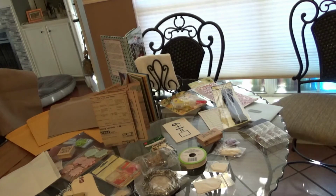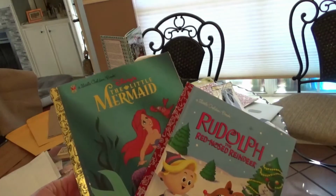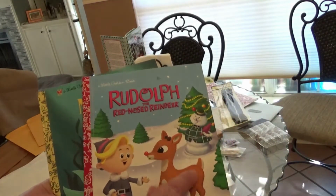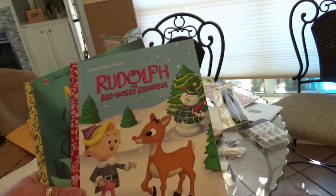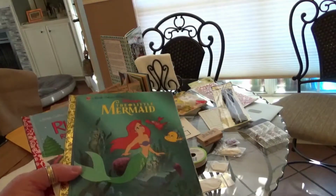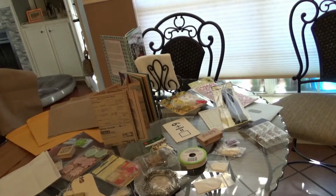And then there's a Reader's Digest book over there that I can't reach. And then there were these Little Mermaid and Rudolph books, which I have a little grandbaby. She's 20 months old and she learned how to say reindeer. No, I'm sorry, Rudolph. All the reindeers were Rudolph. And she's just started watching, like standing there gaping at Disney movies. So that's going to be a fun book for her.